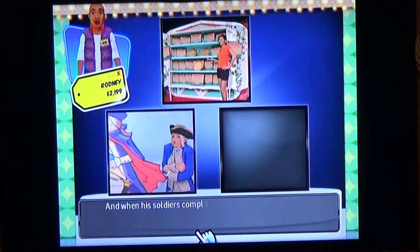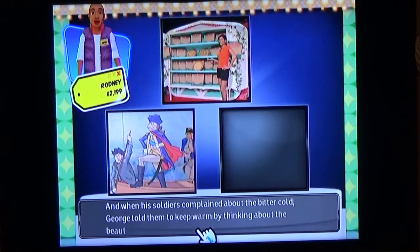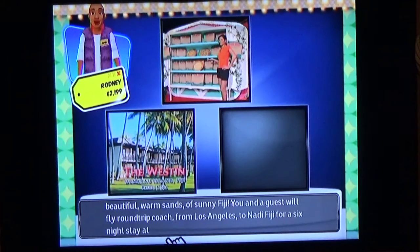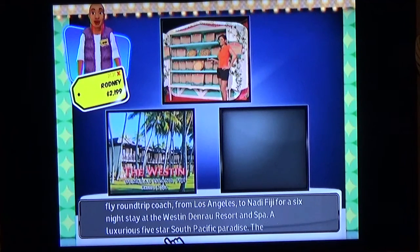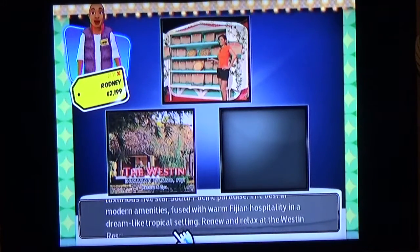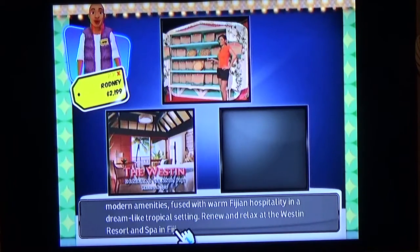And when his soldiers complained about the bitter cold, George told them to keep warm by thinking about the beautiful warm sands of sunny Fiji. You and a guest will fly round-trip coach from Los Angeles to Fiji for a six-night stay at the Westin Denarau Island Resort and Spa, a luxurious five-star South Pacific paradise, the best of modern amenities fused with warm Fijian hospitality in a dreamlike tropical setting. Renew and relax at the Westin Resort and Spa, Fiji.